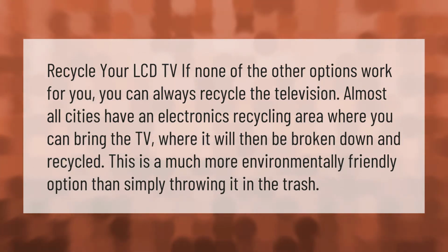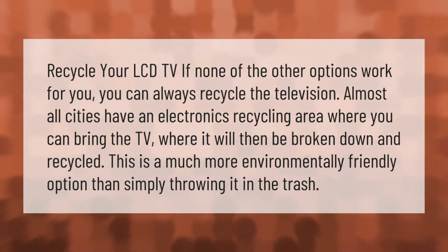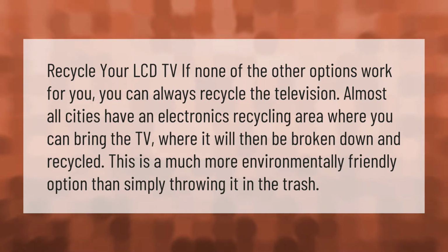Recycle your LCD TV. If none of the other options work for you, you can always recycle the television. Almost all cities have an electronics recycling area where you can bring the TV, where it will then be broken down and recycled. This is a much more environmentally friendly option than simply throwing it in the trash.